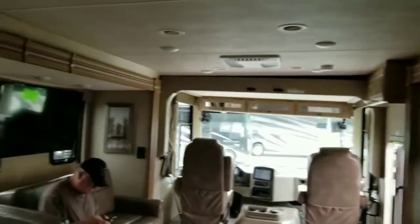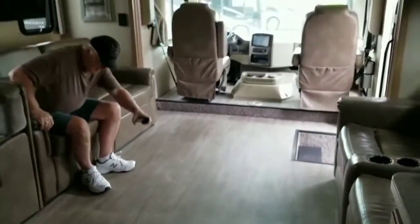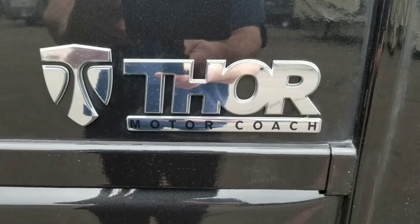Yeah, boot scooters can have their parties in this thing. Yeah. With all the floor space here. Crazy. Alright, cool.